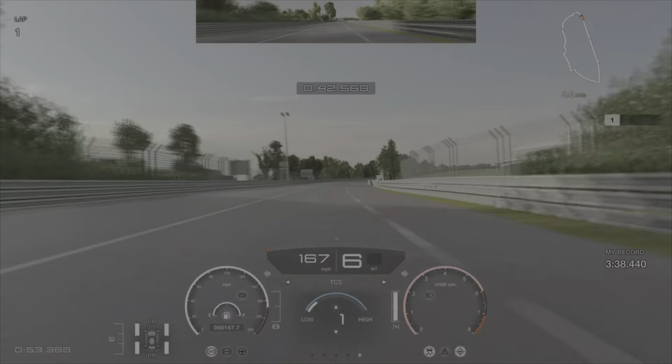So I'm just going to fast forward this a little bit because this is just flat out, and then we'll slow it down for you again as we come to the end of it. So we're looking for the 100 board on the left hand side, so slow it down. So before the 100 board, we're going to brake before. Don't go too far left because your lap will be invalidated as well there.